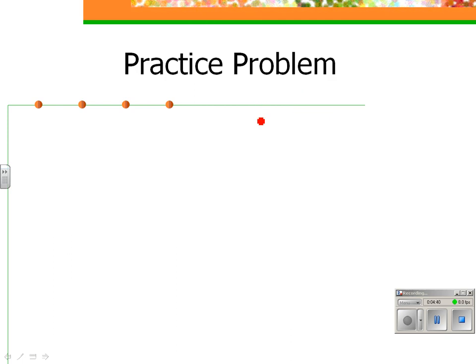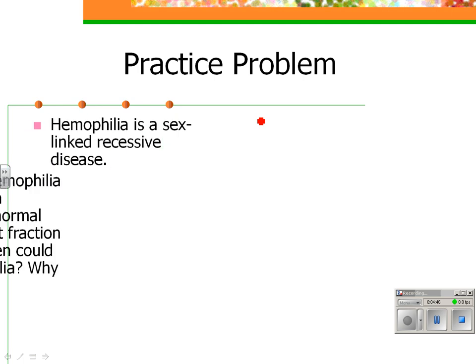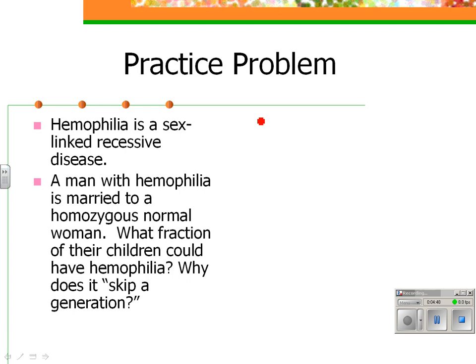I think this will help you understand. I'm going to do this practice problem here, and I encourage you to copy it down. Hemophilia is a sex-linked recessive disease. A man with hemophilia is married to a homozygous normal woman. What fraction of their children could have hemophilia? Why does it skip a generation? Well, let me show you how to do this.